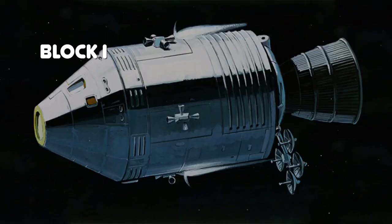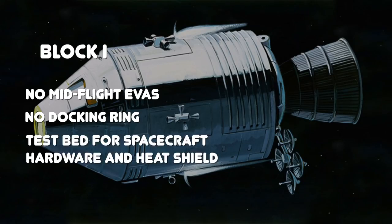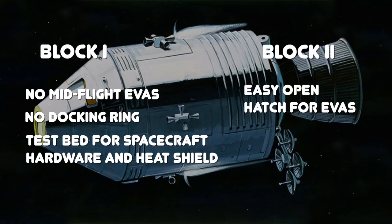The original iteration of the command module was now designated Block 1. This version wouldn't have a crew hatch that could open easily, nor would it have the docking ring, so it couldn't support lunar missions. But since it was fairly far along in its development, North American decided it would be a viable testbed for basic spacecraft elements like hardware and heat shield. The advanced spacecraft, the version with the easy-to-open hatch and docking ring, was the Block 2 version, built in parallel with the Block 1 to keep Apollo on track.